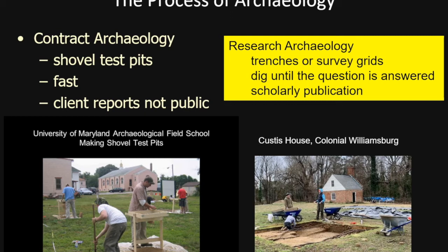In research archaeology, you ask a question: what is going on in the front yard of Scotchtown at different phases in the life of the house? You lay out trenches or survey grids, and you dig until the question is answered, or until the money runs out, and then you produce some kind of report, which could be a scholarly publication. We're very fortunate that that's the type of archaeology we're doing at Scotchtown.